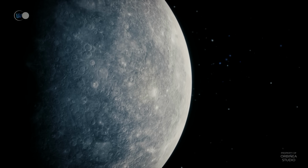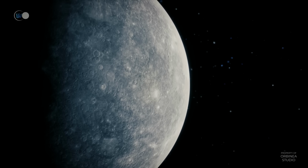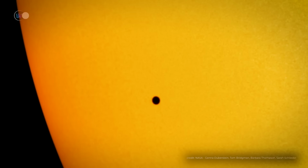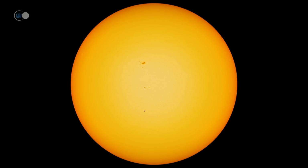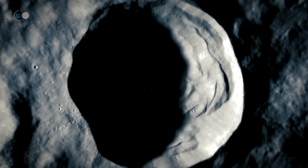Mercury's surface temperature ranges from minus 180 degrees Celsius, or minus 292 degrees Fahrenheit at night, to 430 degrees Celsius, or 806 degrees Fahrenheit during the day. Although Mercury is the closest planet to the Sun, it is not the hottest. Mercury's average surface temperature is 167 degrees Celsius, or 332 degrees Fahrenheit, compared with Venus's average of 462 degrees Celsius, or 863 degrees Fahrenheit.